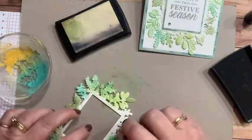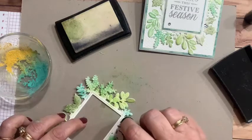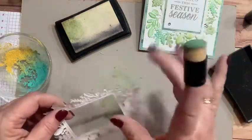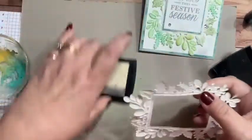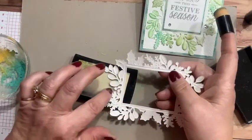Pretty quick and easy. Just think of the different colors that you could do and how much fun. Yeah. It's kind of like the watercolor pencils. Yes. It'd be nice if they'd come out with a second set of a little more variety so you had a little more color change. Yeah, that would be nice.